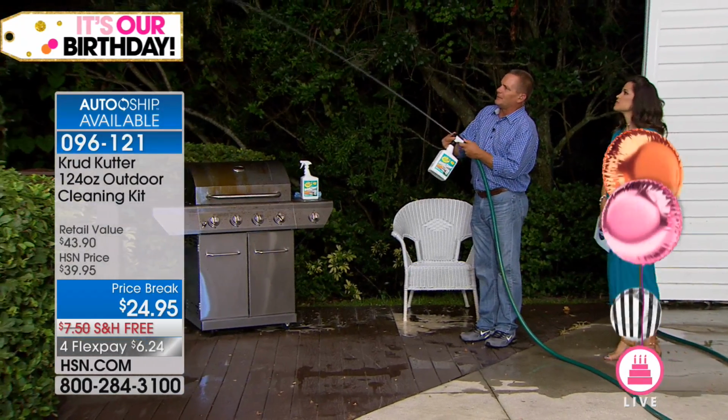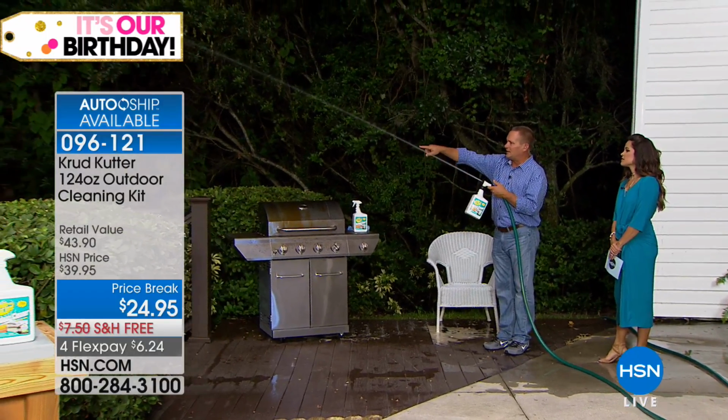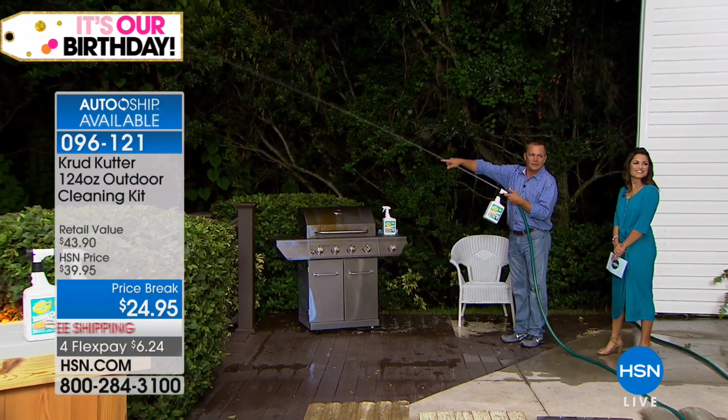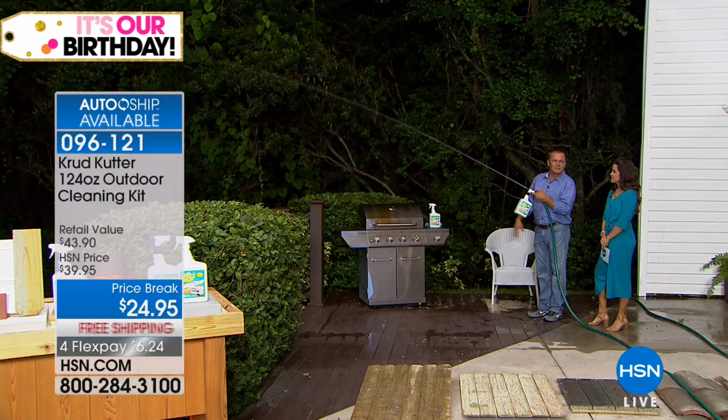I want you to see this. I'm going to stand here with both feet on the ground, and I can spray it out into the yard. And look at that. I'm hitting the other side of the patio with it. All right. Wow. And this is a regular hose. Yeah. This is not some crazy, special beefed up hose, right?